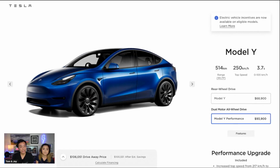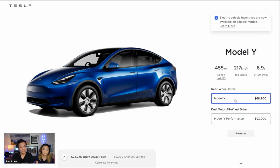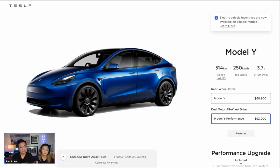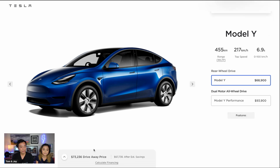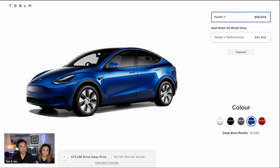Okay, so once you sign in, then you can change your order again. So we will change our order to Model Y rear-wheel drive. As you can see, dropped from 514 to 455 kilometers of WLTP range, dropped from 3.7 seconds to 6.9 seconds, 0 to 100 kilometers an hour. And the price certainly is a big difference as well, from 93,000 to 68,000 before on roads. Driveway price is 73,236, and we certainly want to keep the blue color as well, so an extra 1500 Australian dollars on top of that.